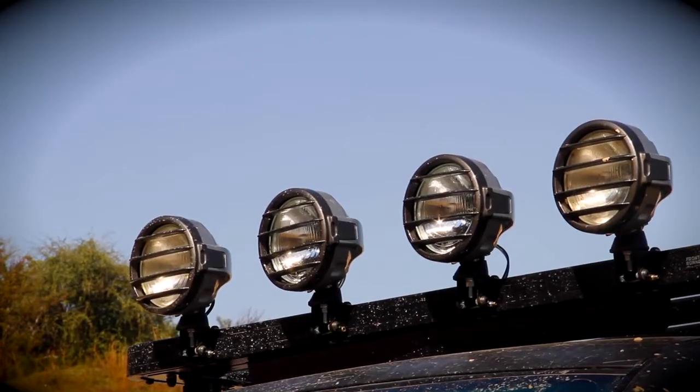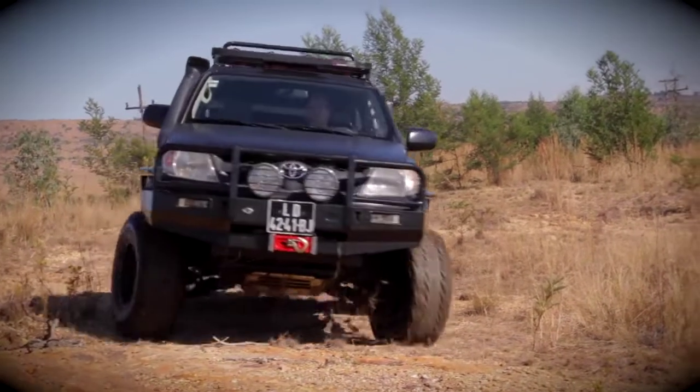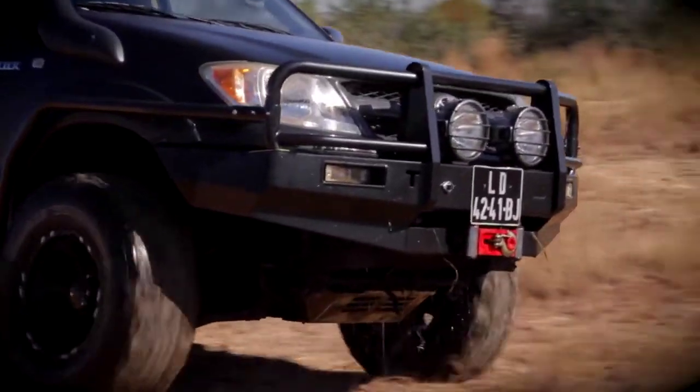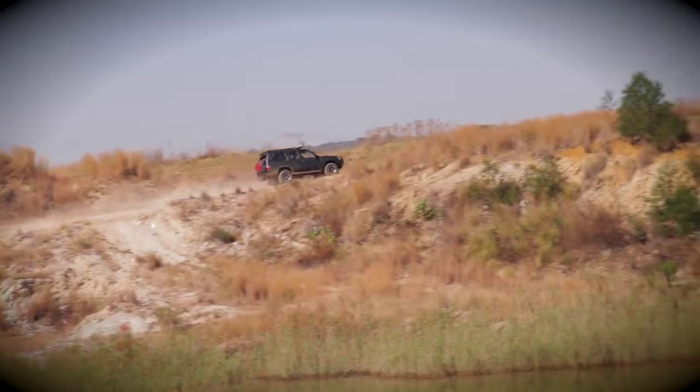With no costs spared in these conversions, these machines really stand out in a crowd of Hilux buckies and Cruiser 100 vans, and they certainly have the go to match the show.